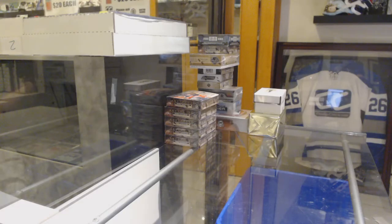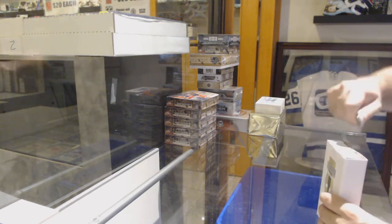Here we go. Starting off CC break number 10 of 227. We'll do the graded hits first.